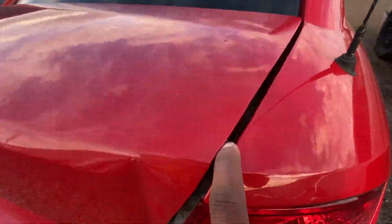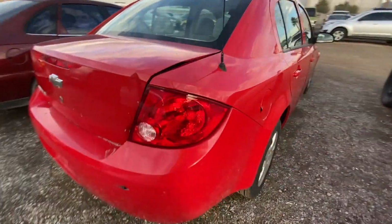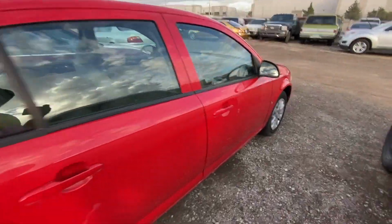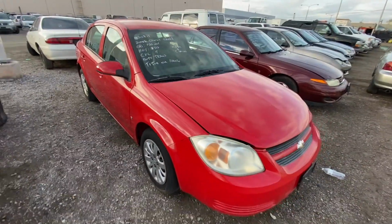And if you see this trunk right here, it's a little bit off. It's a little bit off on the trunk. So I don't know. Maybe a lot of hidden damage, or I'm not really sure, just minor stuff. But 130,000 miles, Chevy Cobalt.